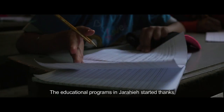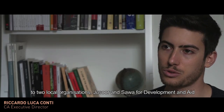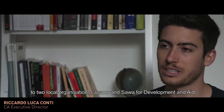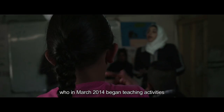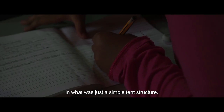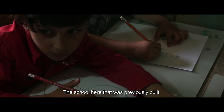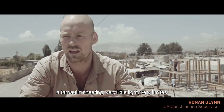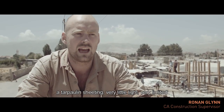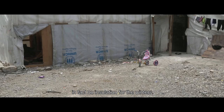The educational programs in Jarahieh started thanks to two local organizations, Jusur and Sawa for Development and Aid, who in March 2014 began teaching activities in what was just a simple tent structure. The school here that was previously built was simply a tented structure with thin timbers, a tarpaulin sheeting, very little light, very limited, in fact, no insulation for the winters.